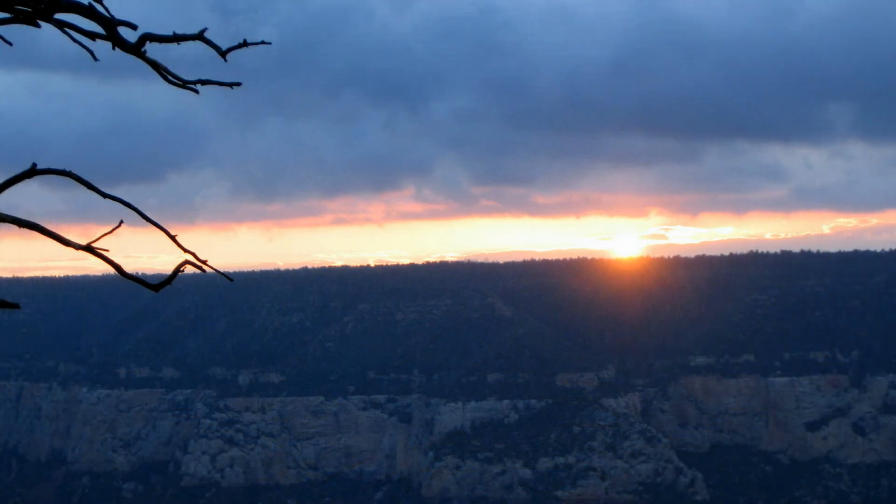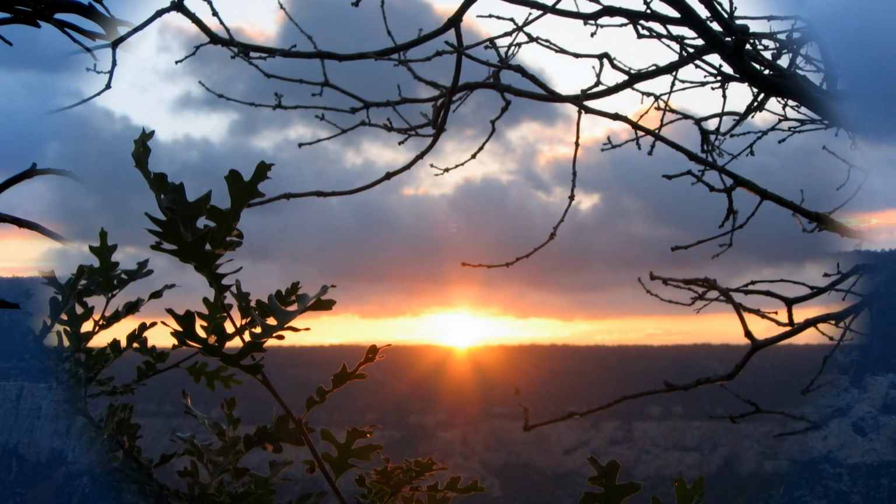After dinner, we were able to watch the sunset from the canyon's rim outside our cabins.